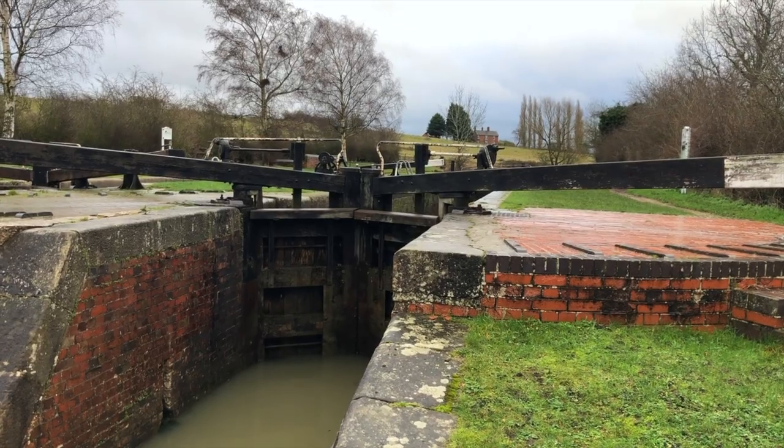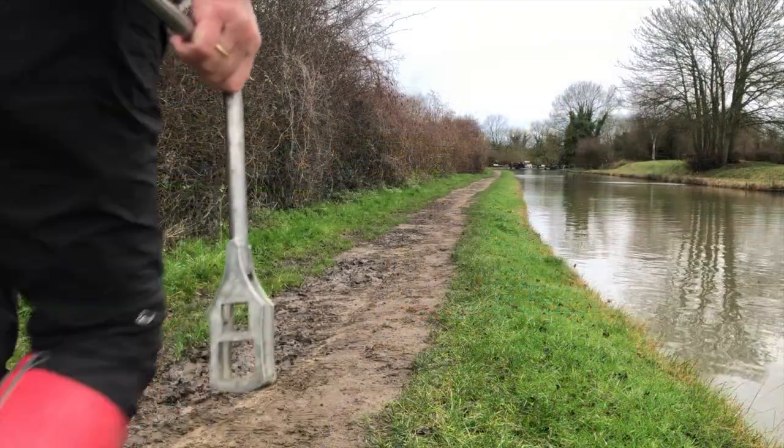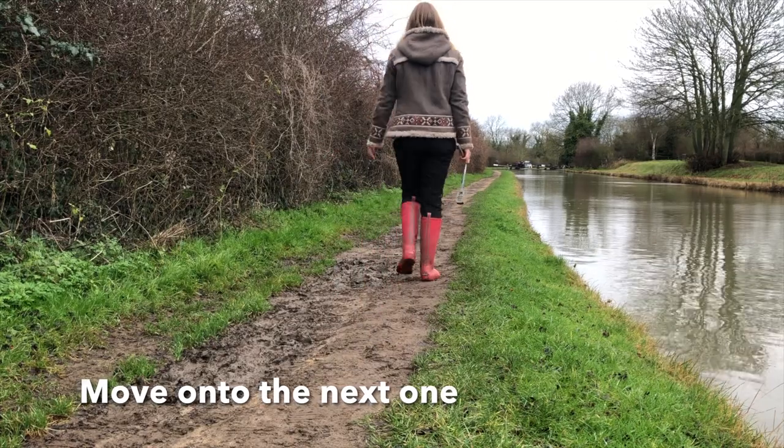Behind you, gates are closed, paddles down. There's a gorgeous kestrel.